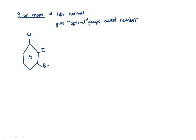So for instance, if I have something like this, we're actually going to number it. And so where should I start numbering? Yeah, this should be 1, 2, 3. And so this should be 1-bromo-3-chloro-2-iodobenzene. Where remember, we number to give the lowest set of numbers. If there's a tie, we go alphabetical. But then when we name anything, it's always alphabetical.